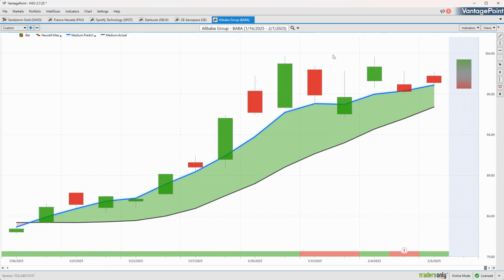Lastly, we have Alibaba. So again, another good example of this. Blue line crossing above the black line, Neural Index very bullish. And so we come into this choppy period where you see that Neural Index does get bearish and you get some subsequent choppy price action around earnings. This is kind of the story of the market. A lot of earnings reports.